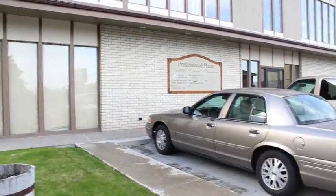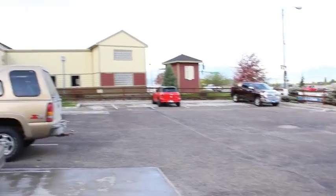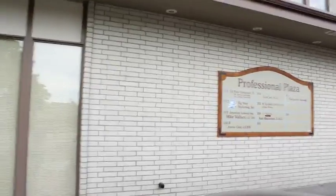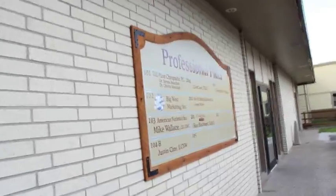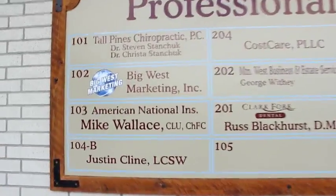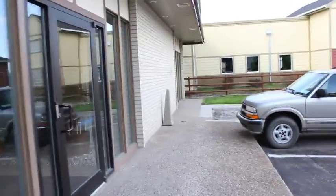So here we are at the office. This is the parking lot here. Got a nice little Italian restaurant next door, which is nice. We walk up here. We are at the Professional Plaza, home of Big West Marketing. You can see our little logo right there. We're Suite 102. Let's go check it out. Let's see what we got going on in here.